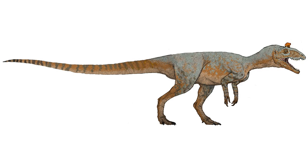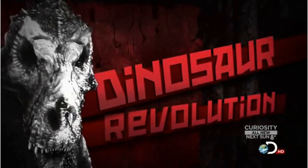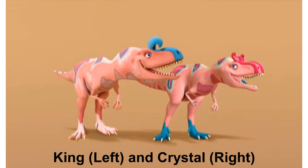Cryolophosaurus has made several appearances in TV shows, video games, and even a comic strip. It features somewhat prominently in the first episode of the Discovery Channel documentary Dinosaur Revolution, which I'll likely cover more in depth in my scientific analysis series. Cryolophosaurus also features in the PBS series Dinosaur Train, specifically in the characters King and Crystal.